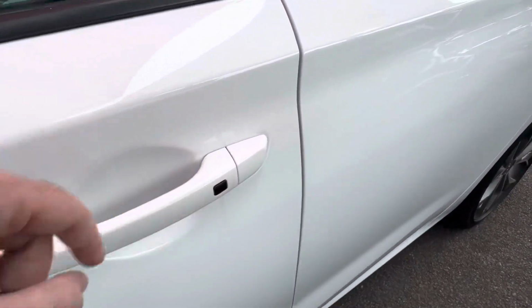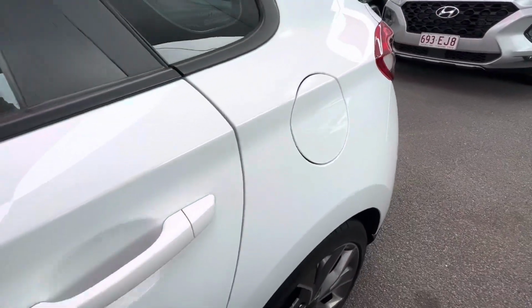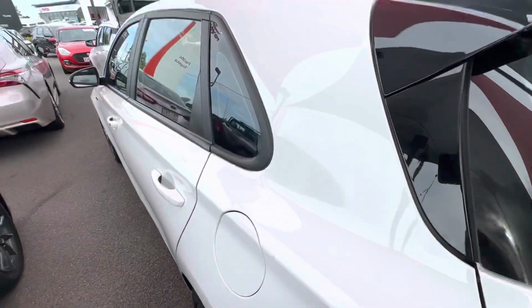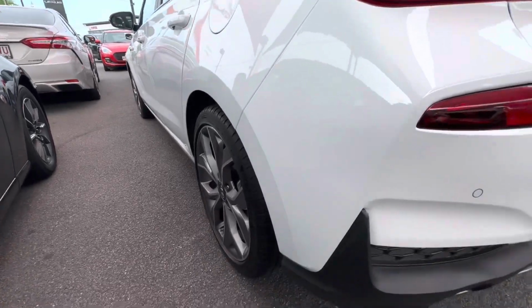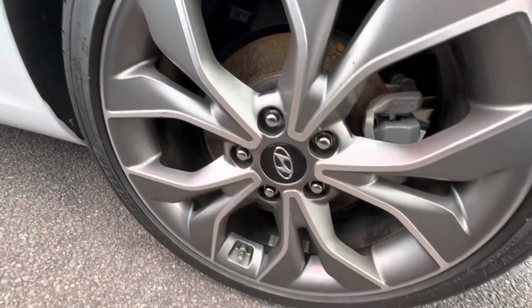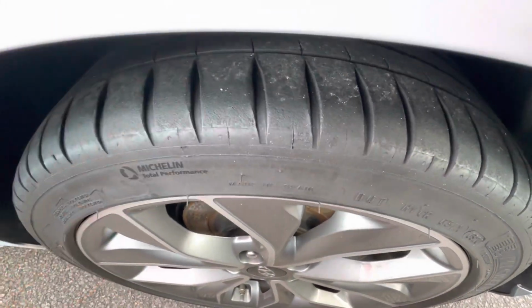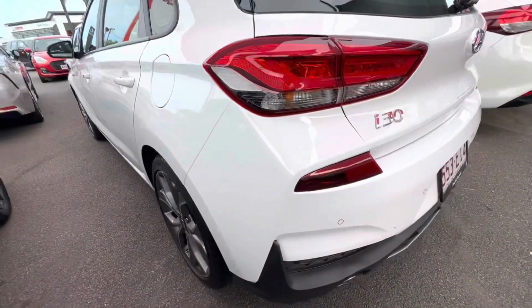Now you've obviously got your keyless entry, and with that we'll also see the push button start later on as well. But overall, the exterior looking to be in excellent condition. There's that reverse angle for you. Passenger rear, again, no scratching. Plenty of depth in that tyre as well. We'll keep covering each wheel as we go.